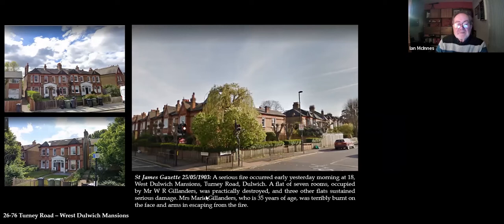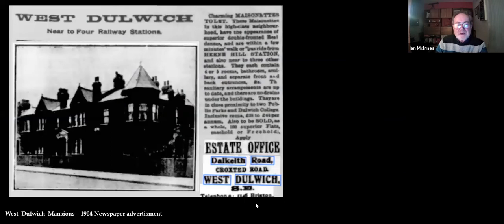The flat was practically destroyed. Three other flats sustained serious damage, and his poor wife was badly burnt. Quite a common problem with clothes. People sat too close to the fire, with non-fireproof materials. Quite a common problem. But here we have an advertisement for West Dulwich Mansions, an original advertisement.